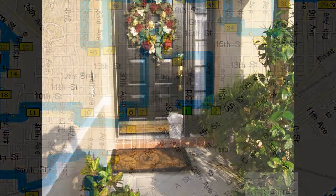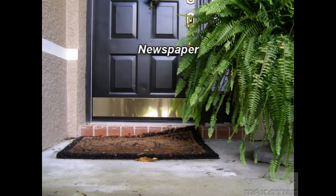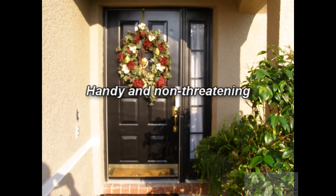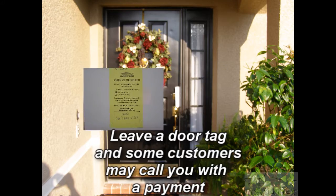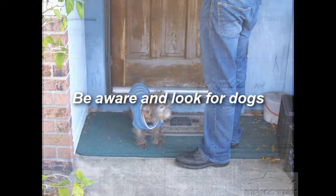For those with whom you do not make contact, place something against the door that the customer would have to move. This could be a newspaper, doormat, news flyer, or anything that is handy and non-threatening. You can also leave a door tag, and some customers may call you and give you a payment over the phone. On your second and or your third trips, you will be able to notice if someone has come home. Always be aware and look for dogs.